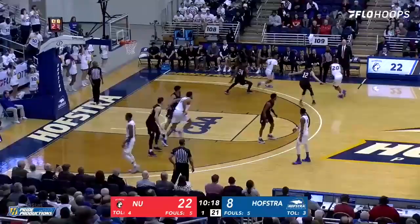Well, it's really been Northeastern leading it on all facets of the game. Their defense has been phenomenal, really making the Pride work. Pemberton goes up with a mid-range shot. Schutte able to come, and really gets something going as this first half winds down.